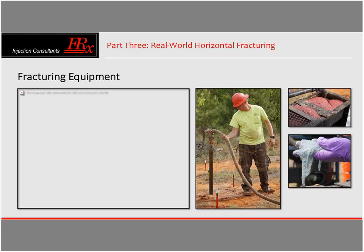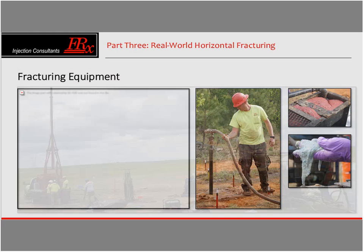The pictures on the far right are to demonstrate the slurry that we're injecting into the ground. Again, so you can see that this stuff is quite thick in most cases, and the properties of that slurry are very important to the fracturing process if you intend to control that fracture.